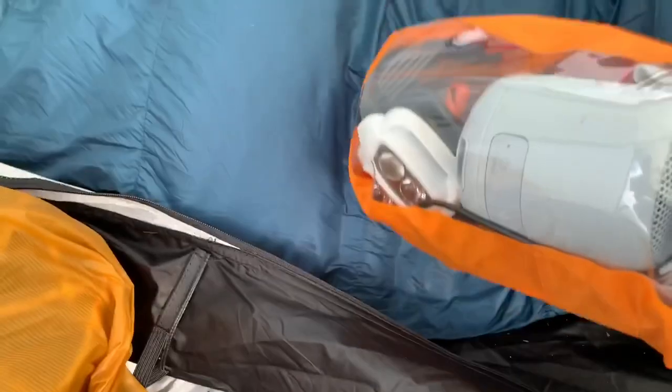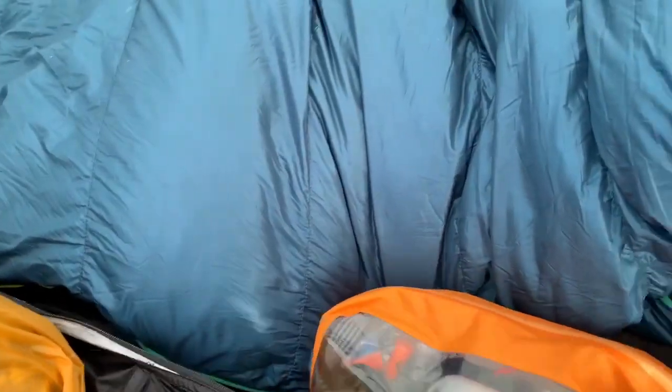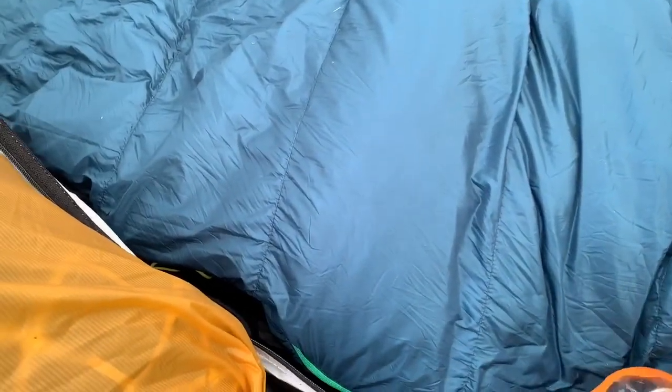So this is my little comms pack. So in here I've got a head torch, and I've got my earplugs. I've got a little mini speaker. I've got a power pack and what have you. So that's obviously the communication pack. Then round to the other side.